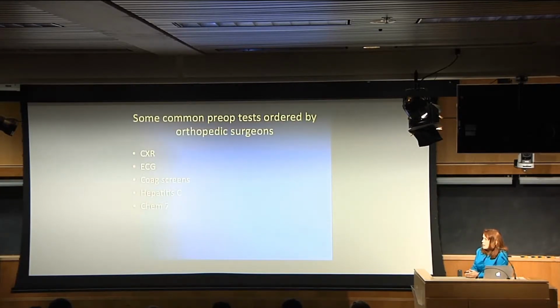We've already seen some common tests that we see in pre-op clinic that you guys order, and those of you that didn't raise your hands, I got to tell you, most of your, well, if not most, certainly around 40% of your patients are getting this test, so it's not a small percentage.